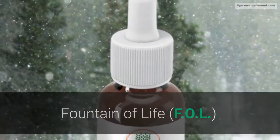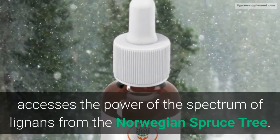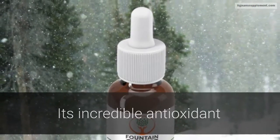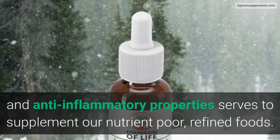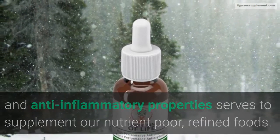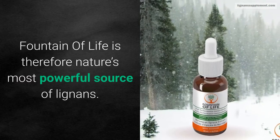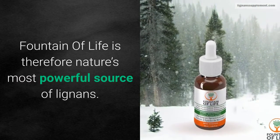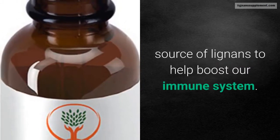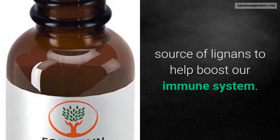Fountain of Life, FOL, accesses the power of the spectrum of lignans from the Norwegian spruce tree. Its incredible antioxidant and anti-inflammatory properties serve to supplement our nutrient-poor, refined foods. Fountain of Life is therefore nature's most powerful source of lignans. Fountain of Life drops provide us with a daily source of lignans to help boost our immune system.